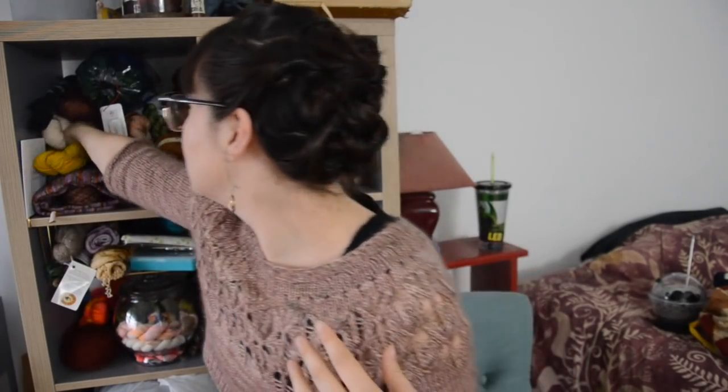So I also kind of want to knit out of this. She has this beautiful bluish gray. There are too many choices. I just want to knit so many things. I just want to cast on so many things.